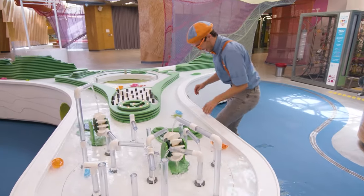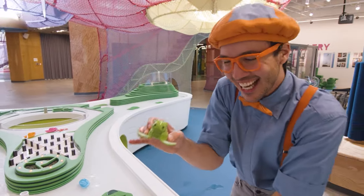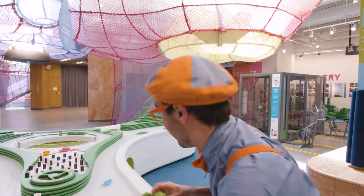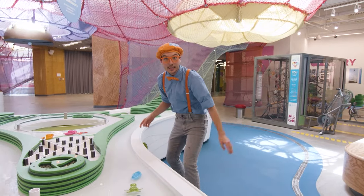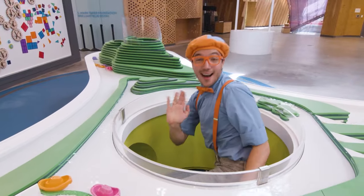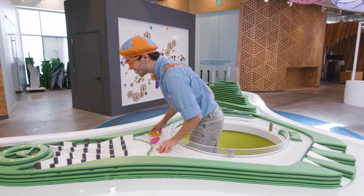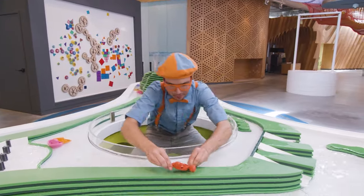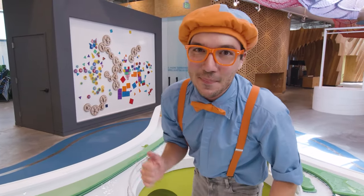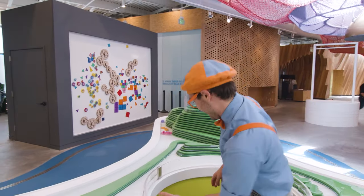Bye-bye, octopus. Hey, do you know what kind of animal this is? Yeah, this right here is a sea turtle, and it's so cute. Whoa. Hey, look, I think I can get on the inside. Hello. Whoa, there's water all around me. Woo. This is a really silly crab. There are so many animals. Whoa, but I think there's a really cool wall that we should go explore. Let's go see what it is.